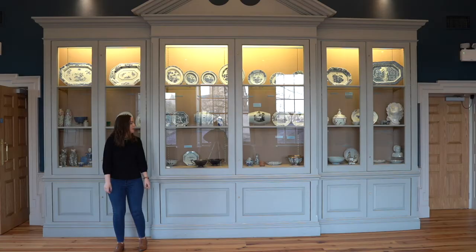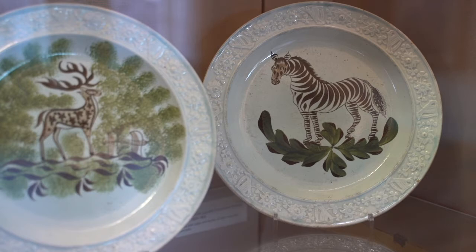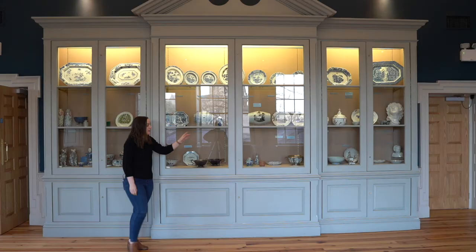Well, on the next shelf you'll find a lot of ceramic from Ireland. And over here, we also have ceramics from parts of Europe, including Germany.